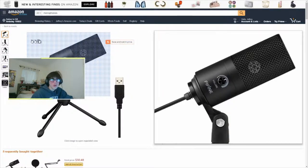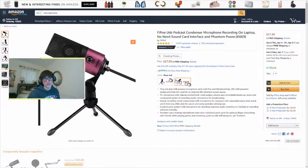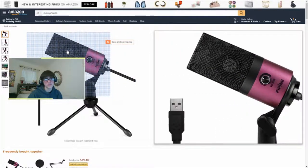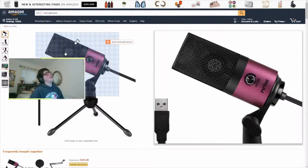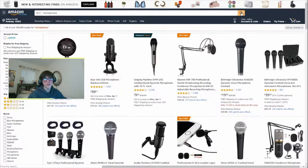I'm broke. Well, I was thinking of getting this one, and I saw the reviews. It's pretty good for its price. It has to be faced directly at you, and I move way too much. I don't have just one position. Also, it has white noise. I'm not too sure. But on to the second item. I mean, third.